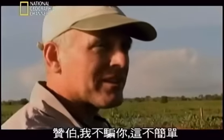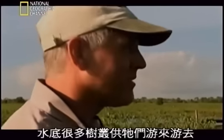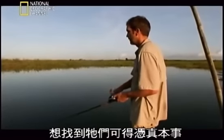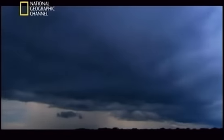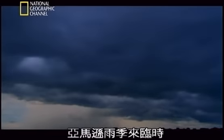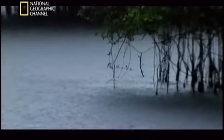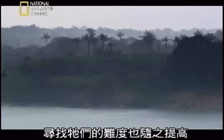I won't lie to you, Zeb. I mean, it's not going to be easy here. We're still somewhat wet, a lot of undergrowth that they can be swimming under, and finding the fish is going to be the trick. During the rainy season in the Amazon, the river overflows its banks and floods the forest, giving giant fish here more room to roam. That makes them harder to find.